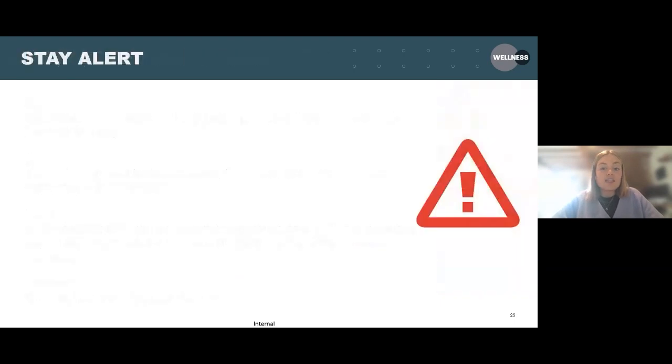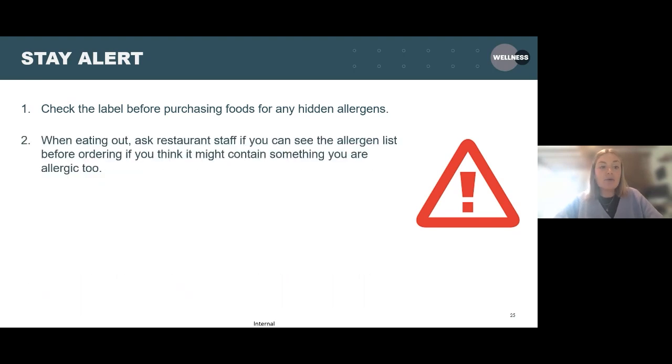So essentially, it's really important to stay alert, checking the label before purchasing foods for any hidden allergens. If you're eating out, ask restaurant staff if you can see the list of allergens before ordering. If you think something you might be getting contains something you're allergic to, that's what they're there to do. They should all be trained, so it should be really easy to do. You might notice now that a lot of restaurants, when you're eating in them, always ask, do you have any allergens, anything we can be aware of, which is them just doing their due diligence.